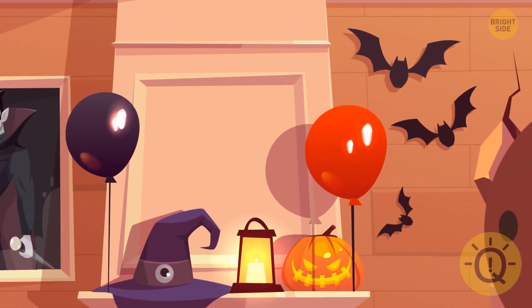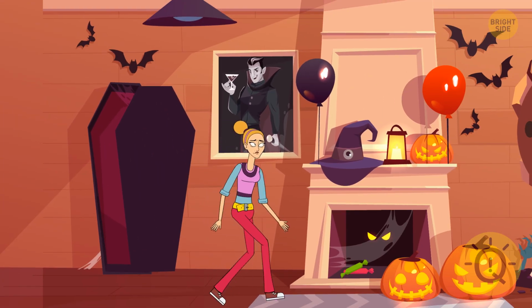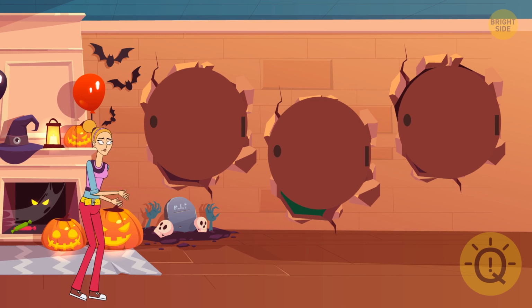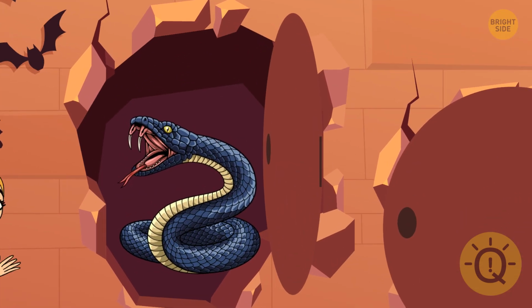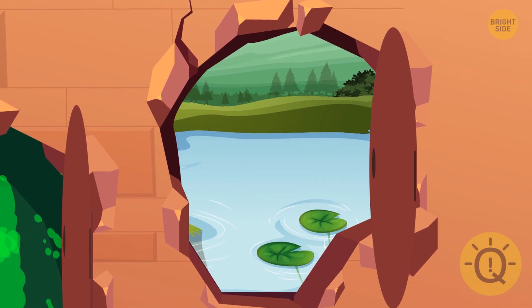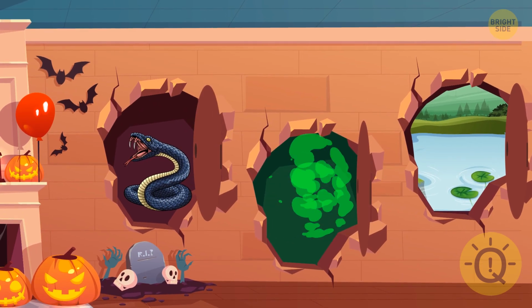On Halloween, Carrie decided to visit the spookiest house in the neighborhood. As soon as she got inside, the door locked behind her back. Luckily, she saw 3 ways out. However, behind the first door, there was a venomous snake. Behind the second door, there was toxic gas. And the third door was hiding a large lake. Which door should she choose?